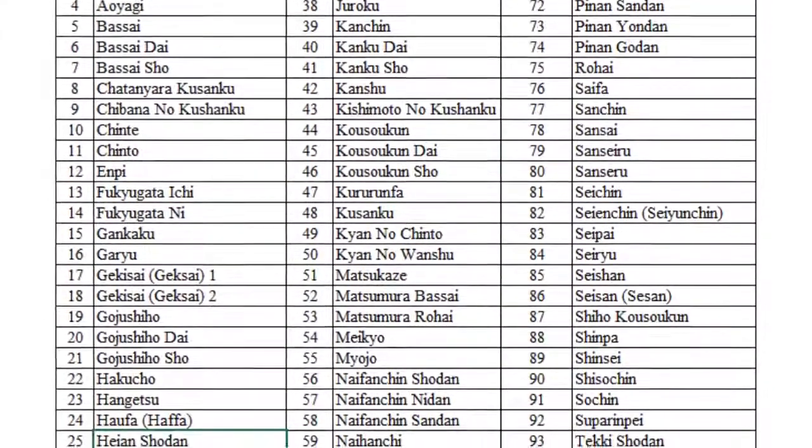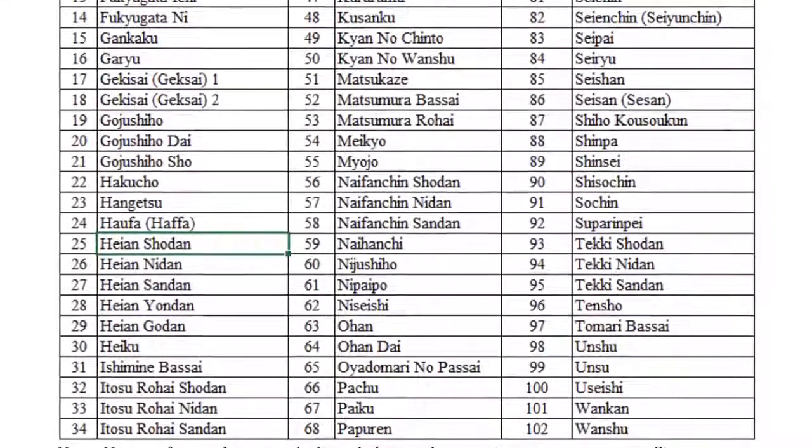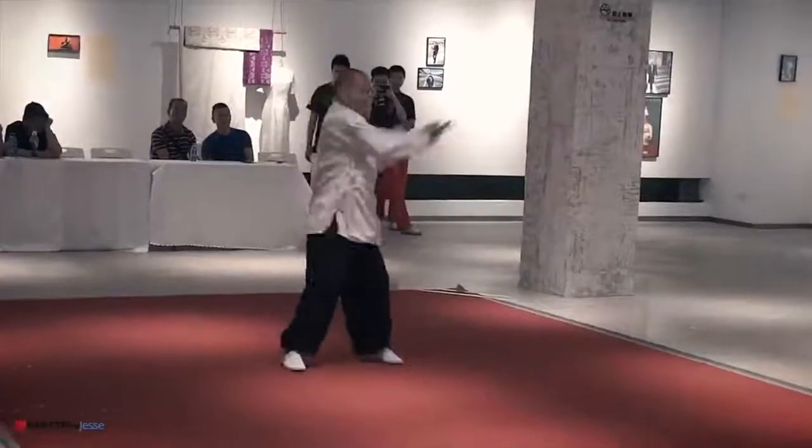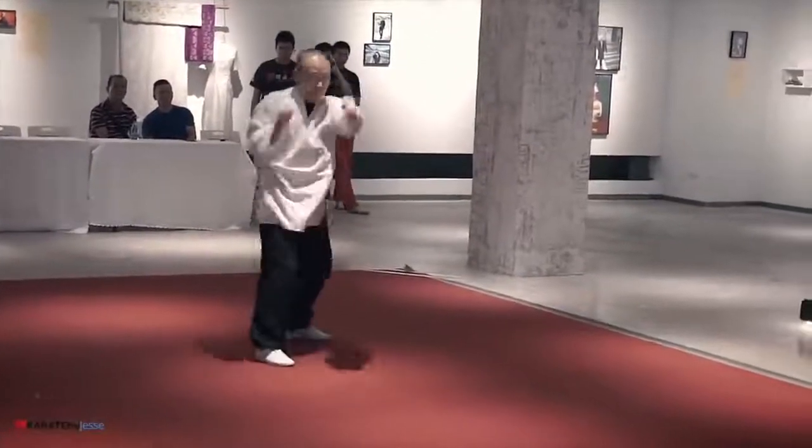Back to the list, and in this case, now it's getting more difficult. I'm probably gonna go with Nippai Po. Nippai Po is one of my favorite kata. It actually comes from the White Crane Kung Fu style of southern Fujian province in China, where I had the pleasure of even seeing the original form when I went there to rediscover the lost roots of karate. This is what the karate version looks like.